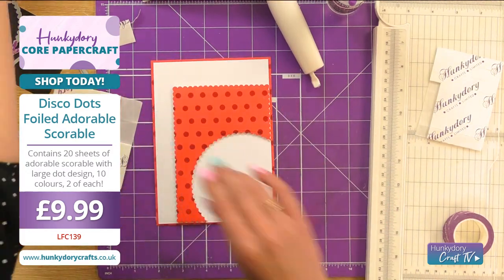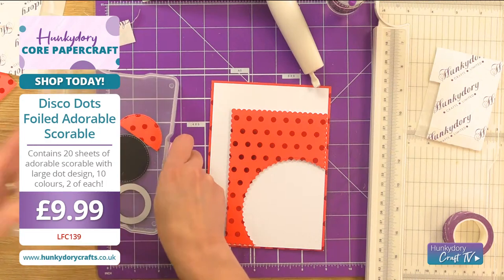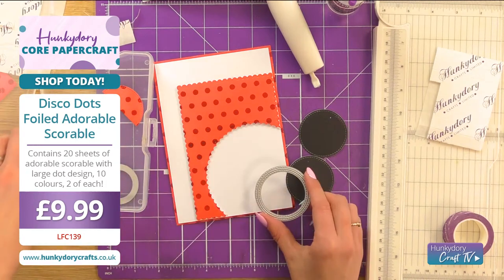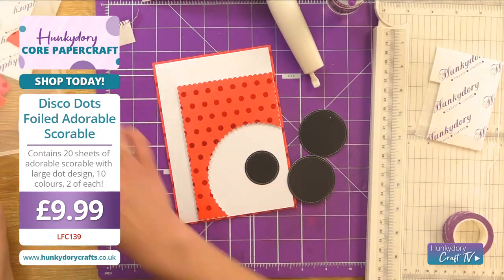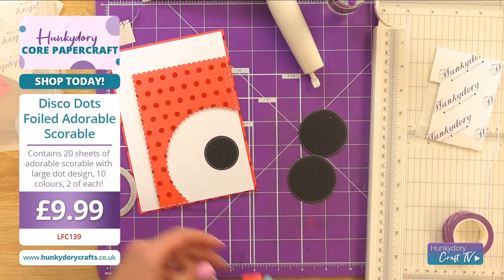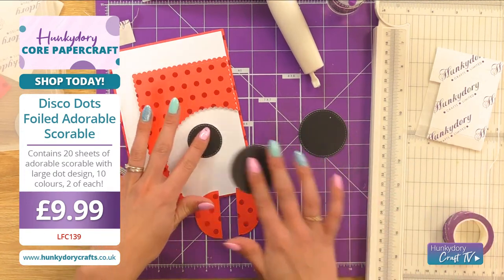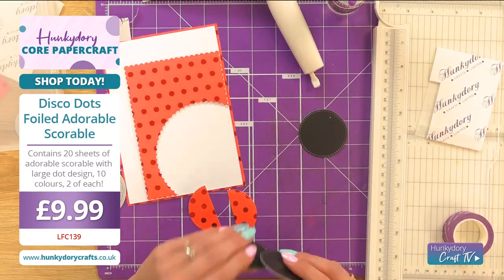Okay. I have skipped ahead just so that it's not just constant die cutting, and I've made some little pieces here. We've got some black circles, which are using our duo stitch stitched edge ones. And we're just going to build this card up, make it look really cute. I've die cut another stitched edge circle and cut that in half on the trimmer. Really nice and easy. Okay, so let's get this built up. I'm going to make a little ladybird. How adorable. It's going to be so cute.